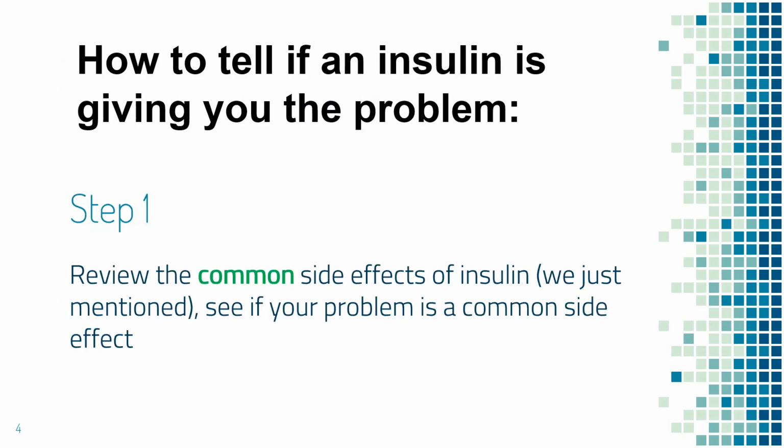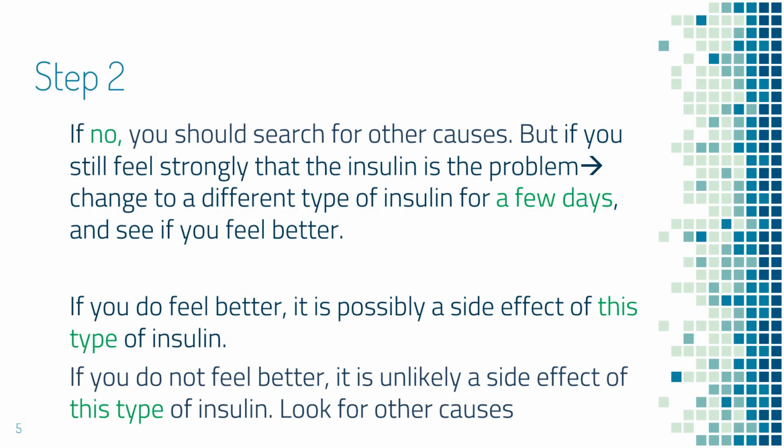Now let's talk about how to tell whether insulin is giving you the problem and what you can do. First of all, review the common side effects of insulin that we have just discussed. Find out if what you're experiencing is a common side effect of insulin. If it is not a common side effect of insulin, then your symptom is likely from other medical condition or other medications. However, if you cannot figure out what else can do it and still feel strongly that insulin is a problem, you can switch to a different type of insulin for a few days and see if you feel better. If you do feel better, your problem could be a side effect of the first insulin. If you still do not feel better, then please look for other causes.